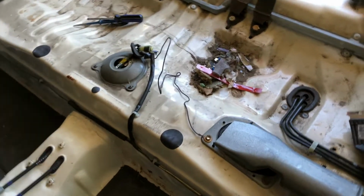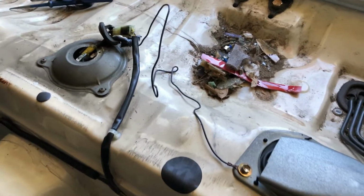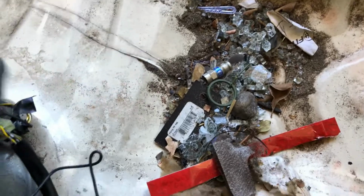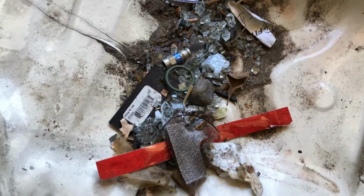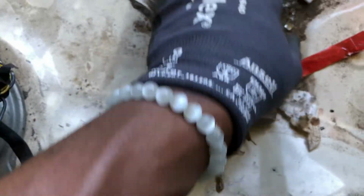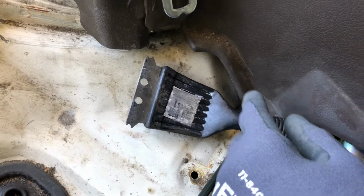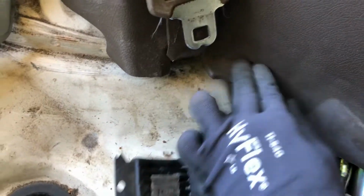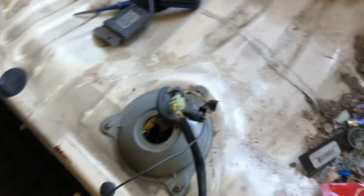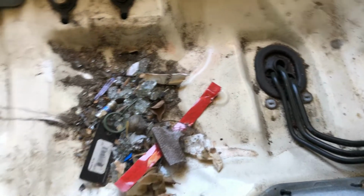So I guess at one point this car was broken into because it has a lot of glass back here. Look at all this. A lot of stuff. This was all under my back seat. Yeah, but we got most of the junk up, and it's time to clean it, baby.